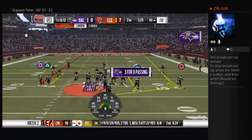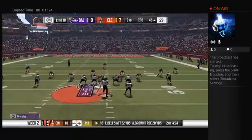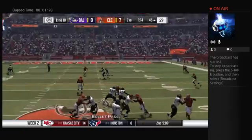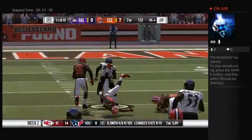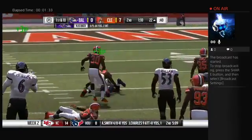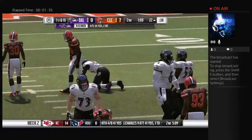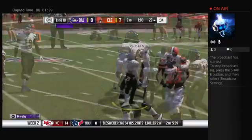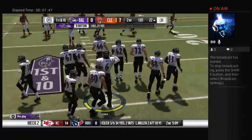And partner, a nice little connection there on the corner route. The receiver set it up perfectly, worked his way inside, and then broke it back to the outside for the completion. And it's hauled in by Ben Watson. And he's brought down after a good gain. A really nice gain of 25 yards. Creeping up on a minute to play in this first half.